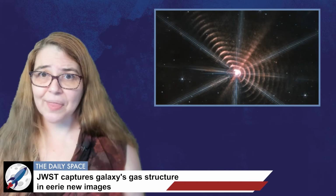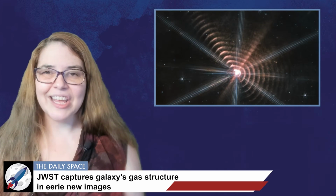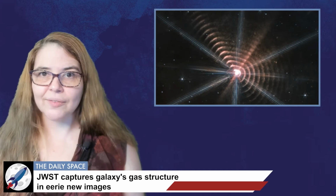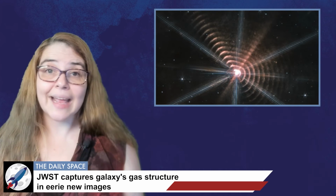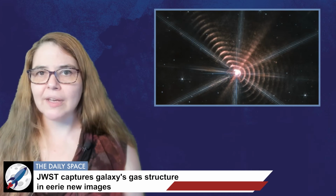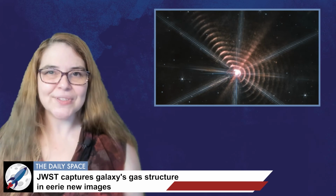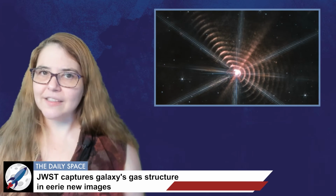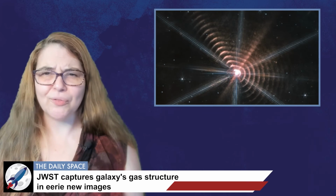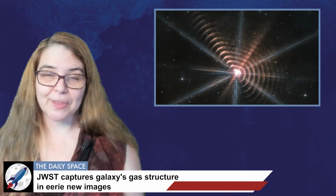And before you start thinking JWST only looks at planets and galaxies, here's the star Wolf-Rayet 140. This is a massive star in a binary system that is exhaling dust. It's thought that the rings are formed by the gravity of the two stars herding the gas into these shells. New science papers are still to come. I expect we'll start seeing research papers around January and hopefully before. I, for one, can't wait to read them and share the results with you.